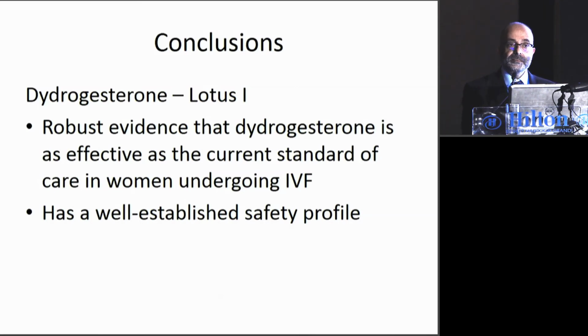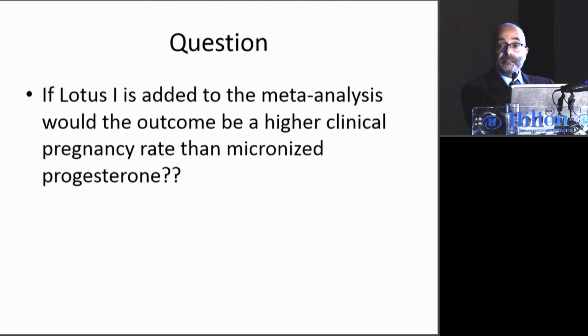So the question that is raised now, if we add the data from the Lotus 1 study to the data of these small studies that I have shown you before, and the meta-analysis is done, are we going to have a conclusion saying that if you give dihydrogesterone in IVF supplementation, you're going to have a better pregnancy rate? I think we have to wait till they have such a meta-analysis done.